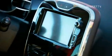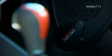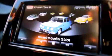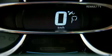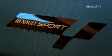Inside there's Bluetooth, radio and USB connectivity as standard, as well as new bass reflex technology available on all versions. You can also choose the optional Renault R-Link touchscreen multimedia system, and with the R-Sound Effect application, you'll be able to choose your own engine sound. And when you're not enjoying the technology, you can admire the interior styling. The instrument pack, aluminium pedals and reinforced sports seats are all unique to the RS. There's no question that the Clio is a car for those who like to set trends, not follow them.